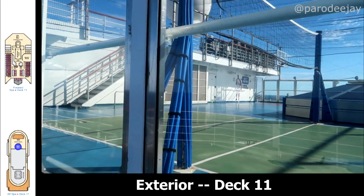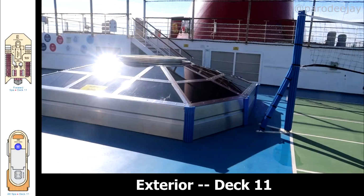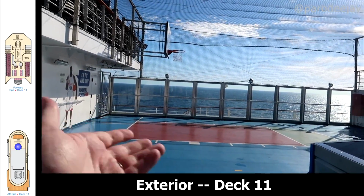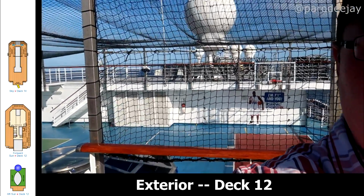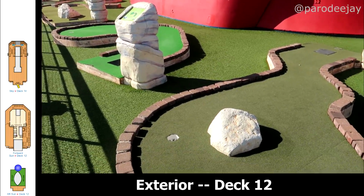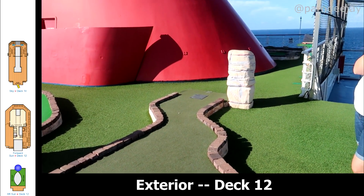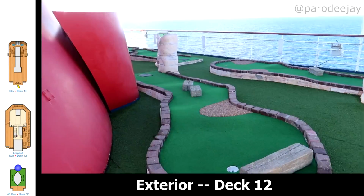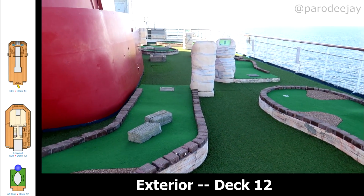the volleyball court, basketball sports deck. Again, volleyball court. That's sort of the roof of the steakhouse, the skylight. And they do have, I don't even know if you would really call it a half-court basketball court, but a basketball option. Peeking up there now from deck 12 up toward the sun deck, and then looking around the mini golf course. Very windy up there when you are moving, and that ship is moving, the wind is blowing. Yeah, kind of windy.